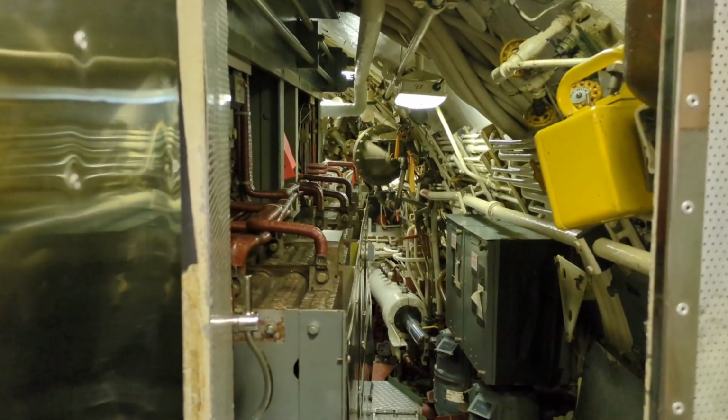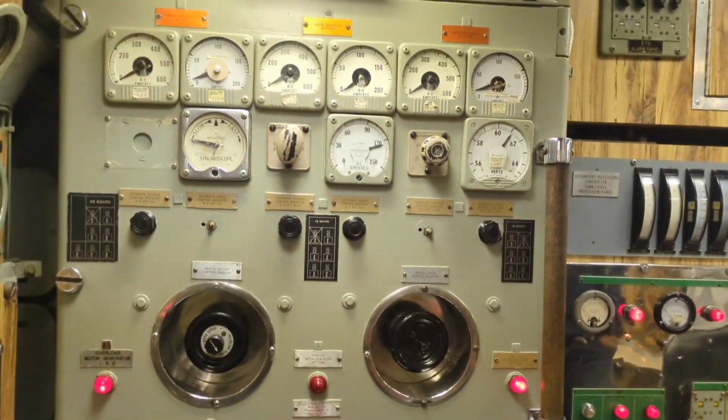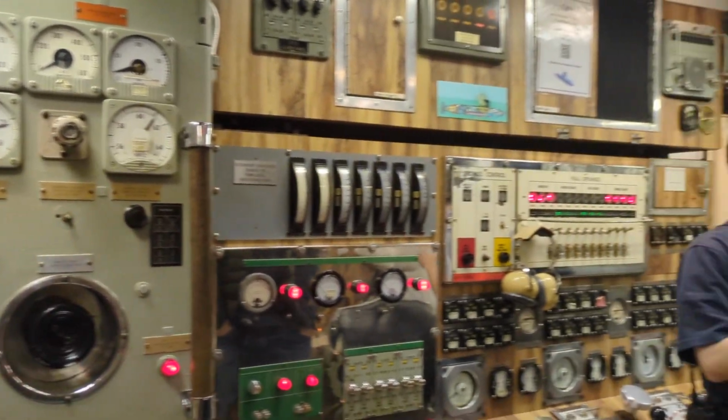When we get to the bottom, we're taking a U-turn. We're going to go through a watertight door. Our next stop is the torpedo room. Everything that's making the submarine go forwards or backwards, fast or slow, is actually controlled from this space.